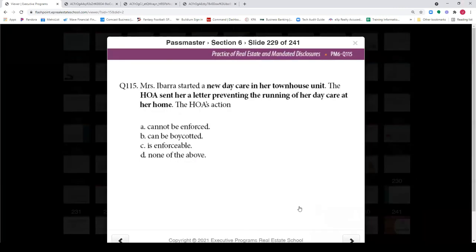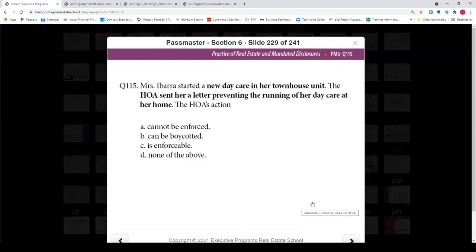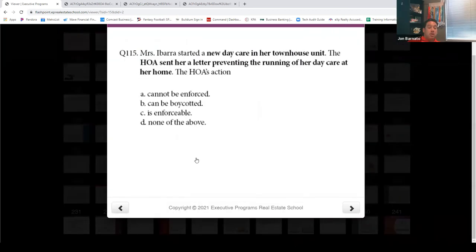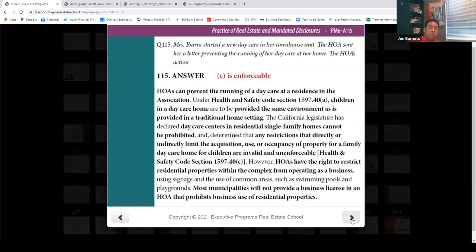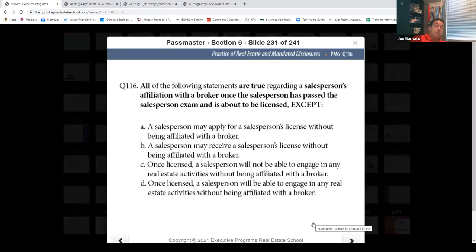Ms. Ibarra started a new daycare home in her townhouse unit. The HOA sent her a letter preventing her from running a daycare at her home. The HOA's action is? C. It is enforceable, so yes. Normally, if there is a new daycare, you're allowed to run it. But if you're in an HOA, the HOA is allowed to restrict daycare use of residential property. In fact, they can restrict any business based on property.